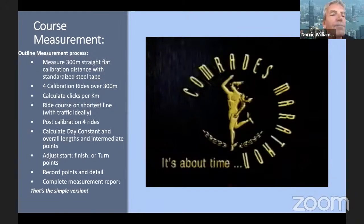But ideally, you want three people doing that, and you're looking for a piece of road that is 300 meters long, that is as straight as possible, and as flat as possible. I've often been asked, why don't we use an electronic distance measurement machine to measure that 300 meters? And the answer is very simple. Any electronic distance measurement or theodolite type distance measurement is done in the air, whereas the road actually moves like that. And we're using the tire on the road, not in the air. So we use the steel tape because we can make that tape follow the contours of the road.